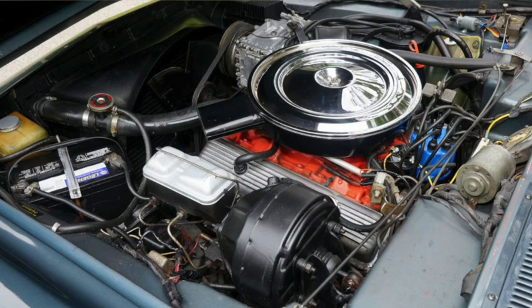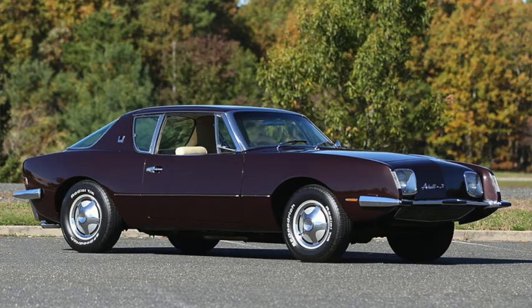60 came in around 9 seconds. All cars were built to order, with prices starting at nearly $7,000, roughly $60,000 today. But build quality was improved from the original, according to critics of the time.